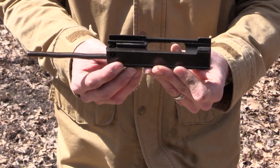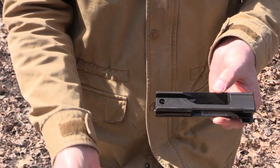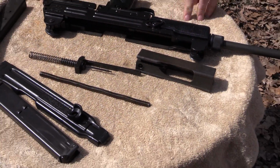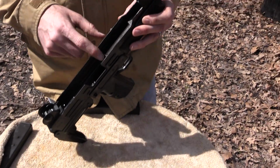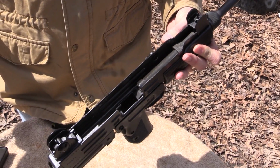Here's the bolt and the primary recoil spring. That's all there is to field stripping the Uzi. You can take the barrel out. You can see how the barrel comes into the receiver here. It's held in place. You can see that rather large feed ramp. Again, it will feed hollow points.